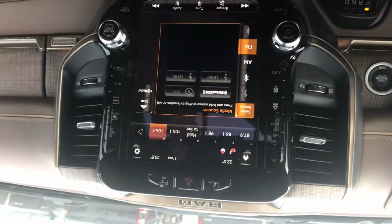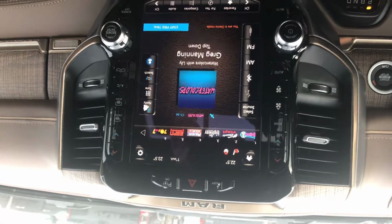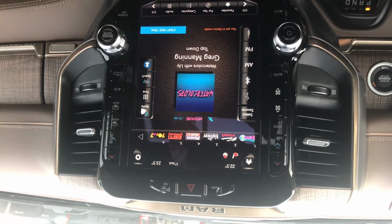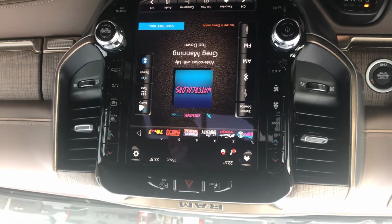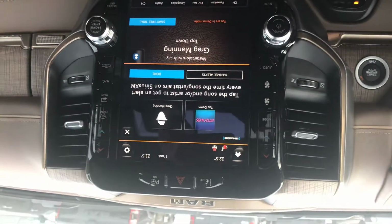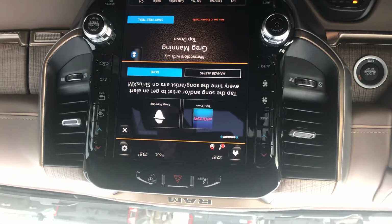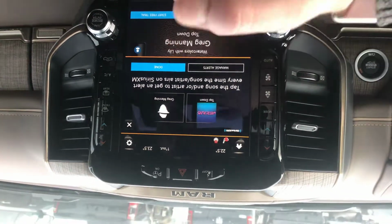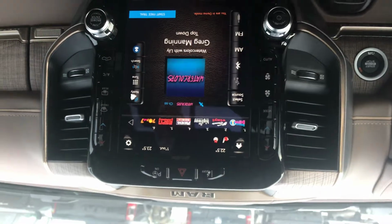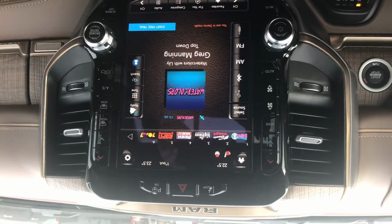So if you just go select source, you can go to Sirius XM, and you would have seen that what popped up there was a CD and things like that. A lot of nice little things inside of here that you can do. You can get notified on a particular artist or a song that you really like, and then if you're not on that channel, you get alerted as to when that song comes on for you.